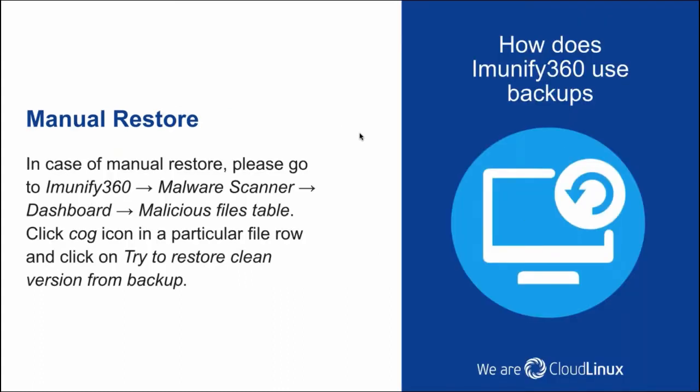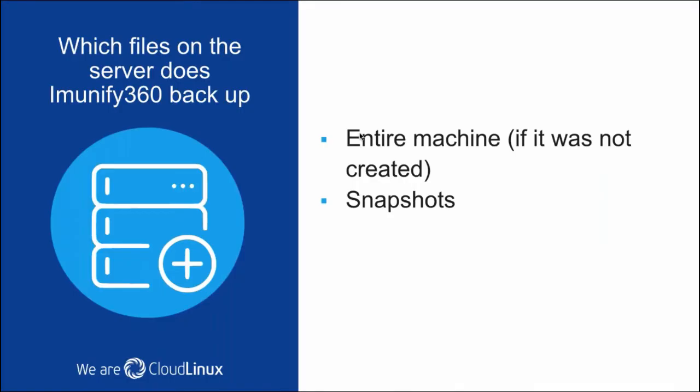In case of a manual restore, please go to the Imunify360 malware scanner dashboard and the malicious files table. We need to click the cog icon in a particular file row and click Try to restore clean version from this backup. Which files on the server does Imunify360 back up? For CloudLinux Backup and Acronis, it creates a backup of the entire machine if it was not created yet during the first initial backup process. The further process will make incremental snapshots of changes. This is quite important.